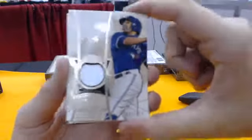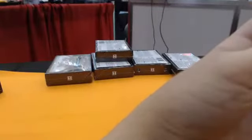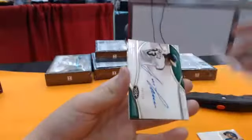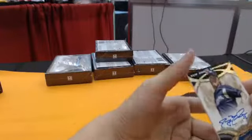Number 254, Edwin Encarnacion. To 399, Yadier Molina. Number 299, Jose Canseco for the Athletics. And Jimmy Nelson, the 399.